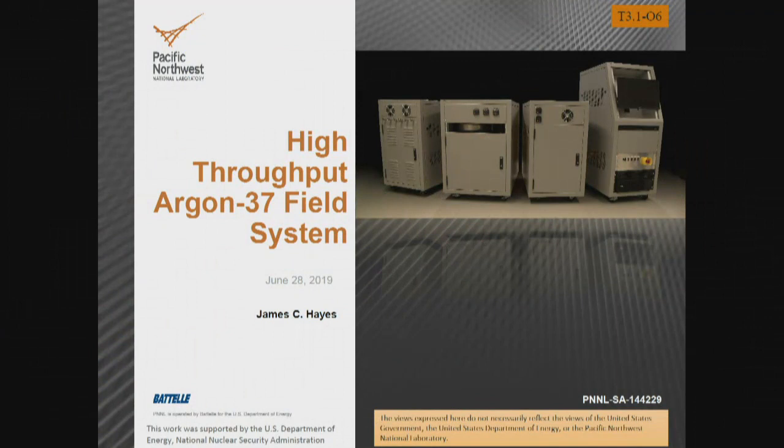Earlier in the week, you saw talks from Brian Melbreth, who talked about the Argon 39 measurements that we discovered down at the Nevada test site, or the Nevada nuclear security site, and Christine Johnson, who also talked about Argon 37 measurements that we're making at the same location. So today, I'm going to focus exclusively on the hardware of how we make the measurements and how we do the chemical processing.